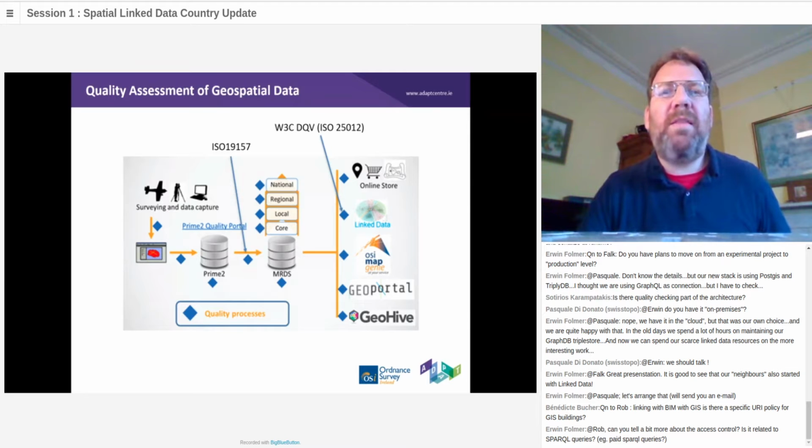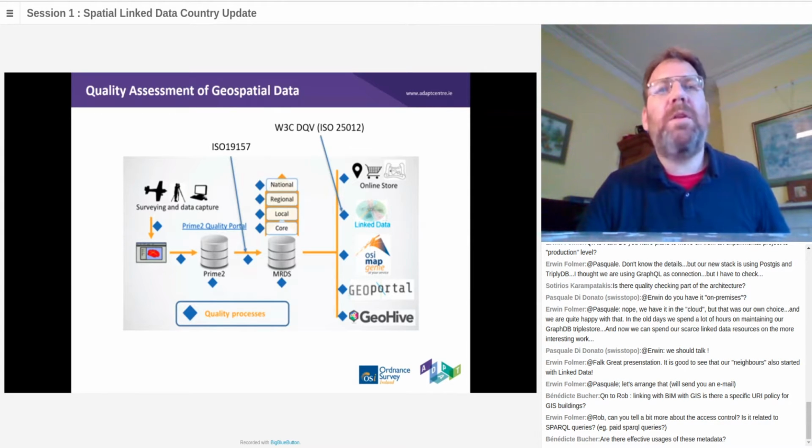But one of the things that there's a lack of is being able to have end-to-end views of how quality is evolving in these various different systems and formats. And part of the problem is that, even though tools do exist, the tools tend to be specialized to different standards. So for example, Prime 2 tends to focus on ISO 19157 style quality metrics, whereas when we're publishing linked data, we tend to follow the W3C DQV, and it's linked to ISO 25012. Even though these are basically different views of common quality concepts, we have a data integration problem that we realize linked data and the metadata we're generating can help us with.